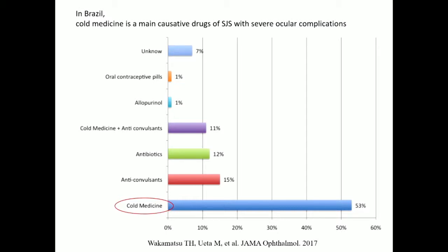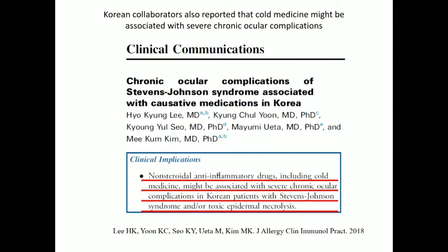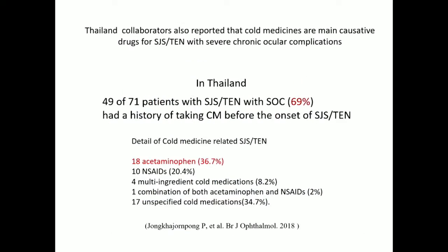In Brazil, cold medicine is the main causative drug of SJS with severe ocular complication. Our Brazilian collaborators also reported this. So 53% is cold medicine. Okay. So the Korean collaborator also reported that cold medicine might be associated with severe chronic ocular complication. And Thailand collaborators also reported that cold medicine is the main causative drug for SJS-TEN with severe chronic ocular complication. So about 69% have a history of taking cold medicine before the onset of SJS-TEN.